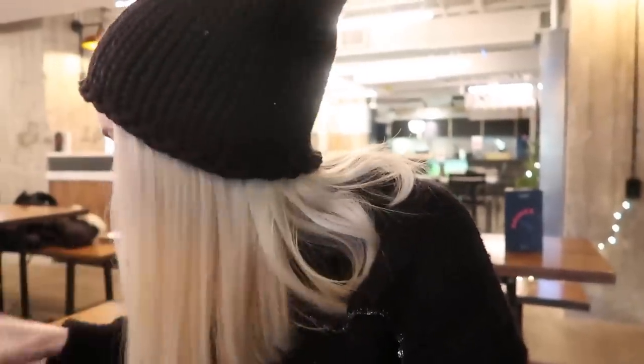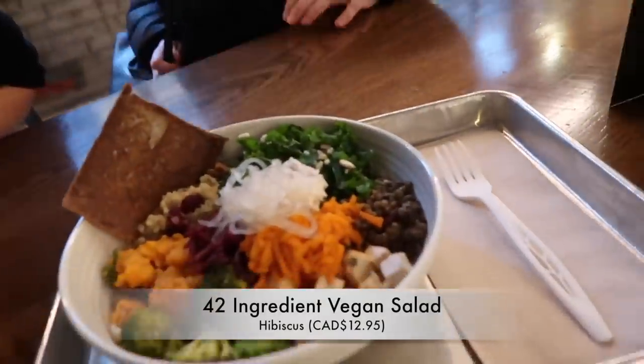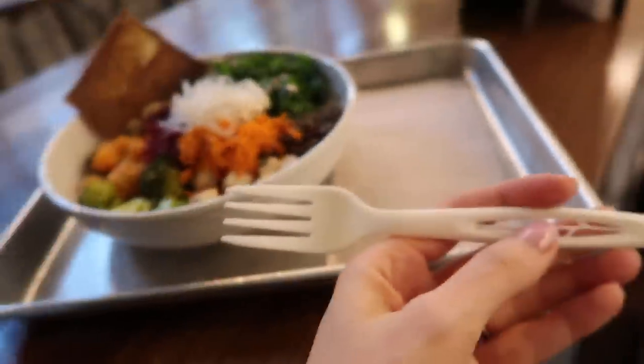So Melissa said she's gonna prepare us some of her favorite dishes for us to try. She's so nice. I didn't expect her to be this nice. She even gave me a little gift. Thank you so much. Oh my god, that looks amazing. Thank you. These forks are all compostable.